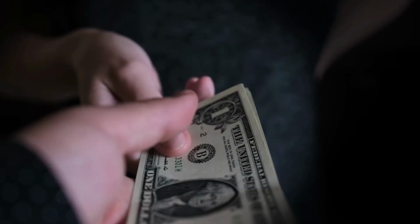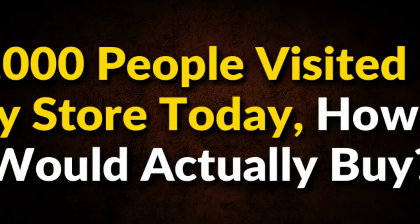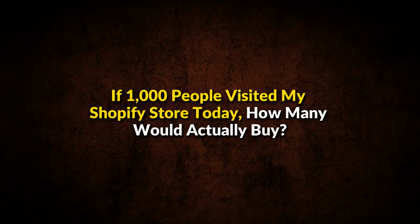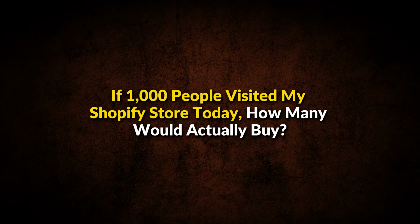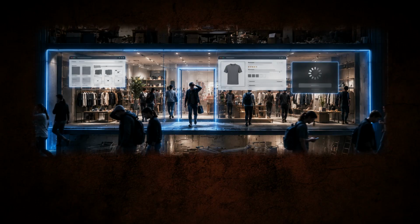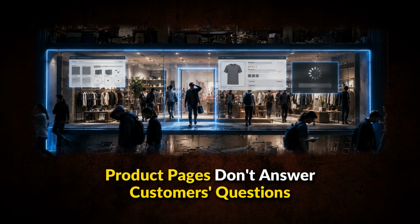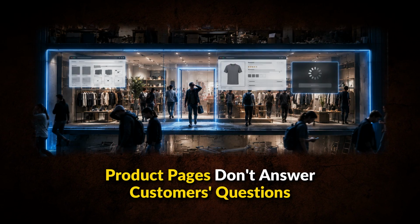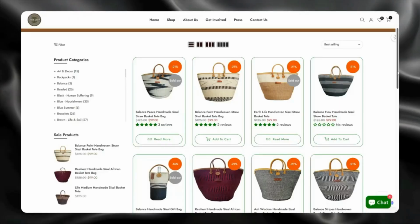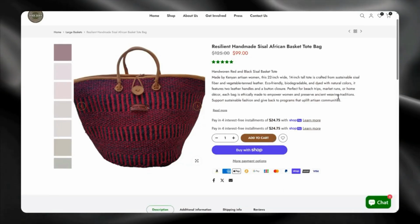Before you spend money on ads or start creating content, ask yourself one question. If 1,000 people visited my Shopify store today, how many would actually buy? Because here is the truth. Traffic doesn't create sales. A well-optimized store does. If your store looks unprofessional, loads slowly, or your product page doesn't answer customers' questions, people will leave without buying, no matter how much traffic you get. So before driving more visitors, make sure your store is ready to convert them.